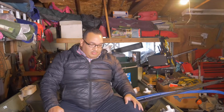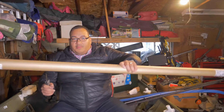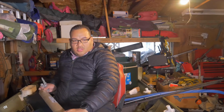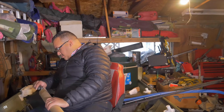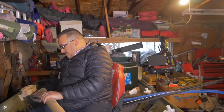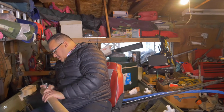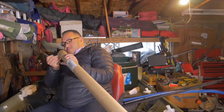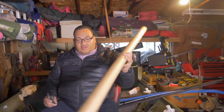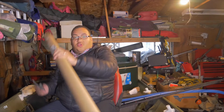Not only do I got rods, but I got some new reels too. But I think first let's go with the rods. So we're gonna open up this one first, which I believe is one of my new spinning rods, sorry. I just got these in on Saturday. Have not opened them. I will be opening them up for the first time here with you guys and girls.